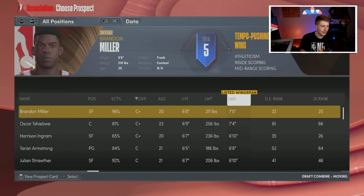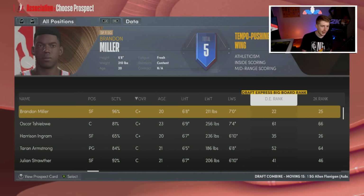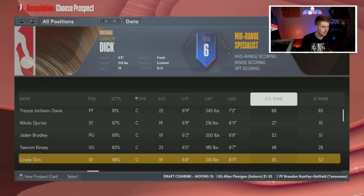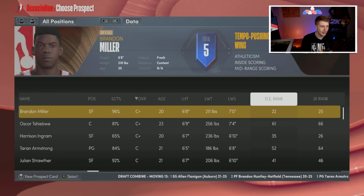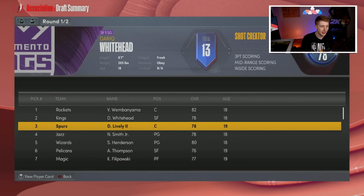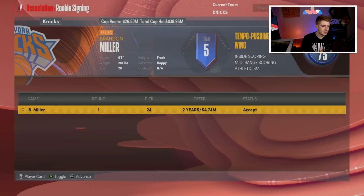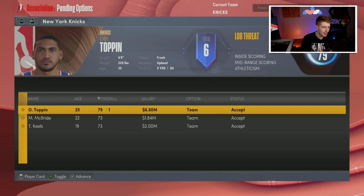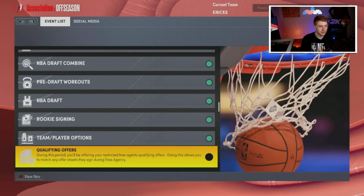Got rid of Randle when we didn't need him. And now we have a couple guys. We have Brandon Miller on the board, which I think might be my selection, or Jaden Bradley or any of these guys. But I think I am going to go ahead and take Brandon Miller with this 24th overall pick. And he low-key might be our starting or backup small forward, I should say, this year. So Brandon Miller, welcome to the Knicks. Player options, Obi Toppin, I'm going to accept. And then we got Miles McBride and Trevor Keels coming back.